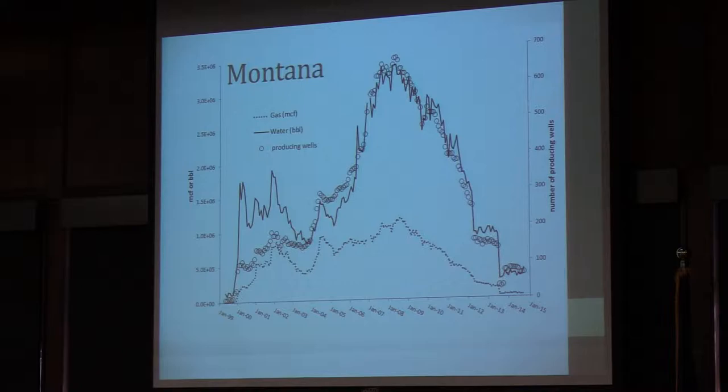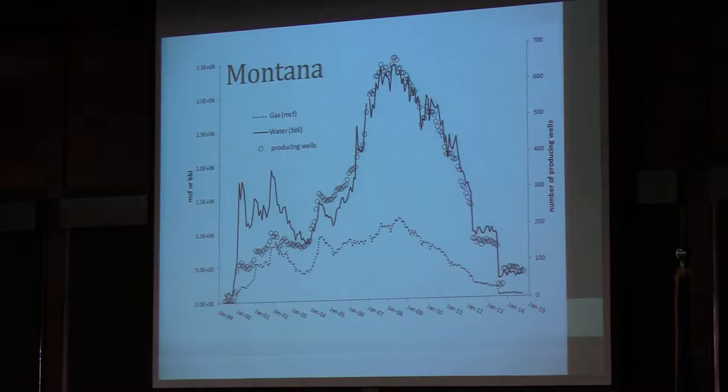Montana's CBM picture is not what it used to be. This is 1999 on this end. We go up to 2015 over here. The circles represent the number of wells per month that are producing either water or gas in Montana. So you can see that it peaked at around 700 wells in 2008. And since 2008, it has fallen steadily. Currently, there are less than 100 producing coalbed methane wells in Montana.